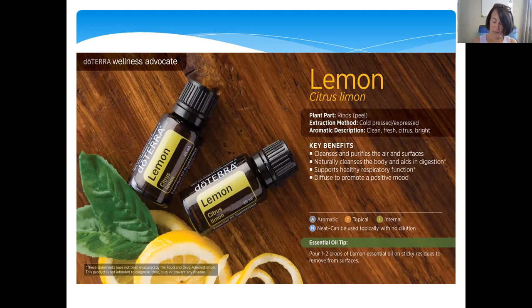Absolutely love lemon. So to cover a few of its physical properties, this is antioxidant, antiviral, astringent, anti-cancer, antidepressant, antiseptic, antifungal, invigorating, refreshing, and tonic. Beautiful. And emotionally, lemon is the oil of focus.